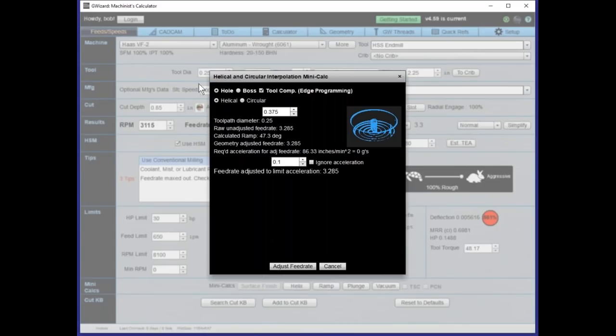So first thing is, am I doing a hole or am I interpolating a boss that sticks up? Let's do a hole. Second thing is, am I running tool compensation or not? In other words, does the tool compensation show the actual edge of the interpolation, or if not, I'm programming according to the center line of the tool. And am I going to do a helical interpolation that's ramping down, or just a circular interpolation where I'm going to do the whole thing in one shot without a ramp?